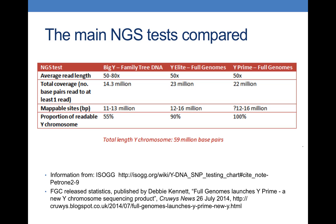The big NGS tests available to the genealogist at the moment come in two flavours from two companies, one of which is our friends across the walkway there. This is the Big Y test, and the other is run by a company known as YFull Genomes, and they have two versions of their test, although from what I gather from their website, these now seem to have merged into one. I'm not quite sure, but I think there's just one test there now.